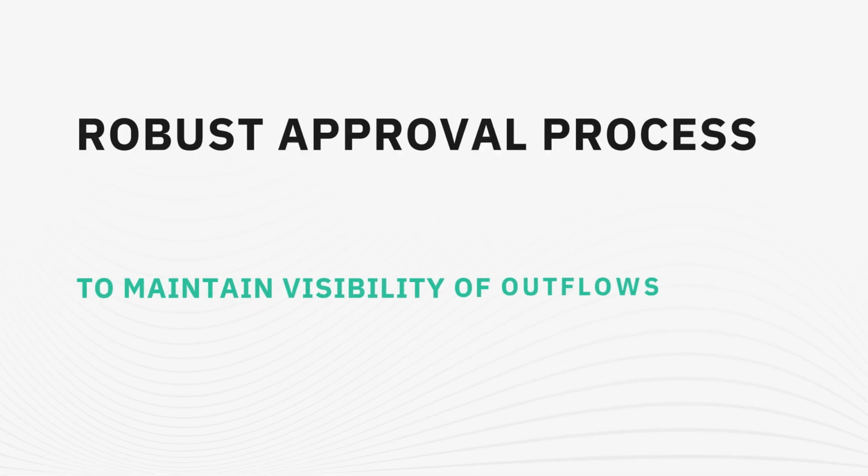Whether you're setting up autopay for payroll or for your bills, we still recommend keeping a robust approval process so that way you maintain visibility on what's going out the door. We recommend using technology that integrates with your accounting system for streamlined reporting and for holistic visibility into your finances. Systems such as Ramp and Bill.com allow for you to have control over your spend while giving you that visibility over what needs to be paid and when.